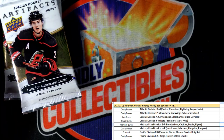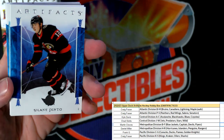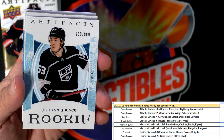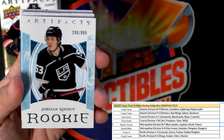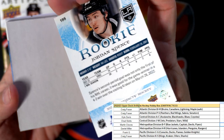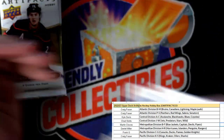Carter Verhaeghe. Okay. Next up. All right. Shane Pinto. And then we've got a Jordan Spence rookie, 290/999. And this is a LA Kings. And this one is going out to Craig F. Jordan Spence, a rookie. And we have the dummy card. And a couple of base cards there.